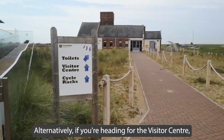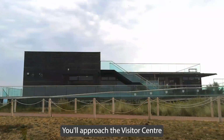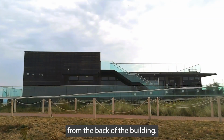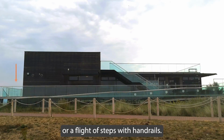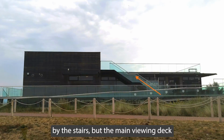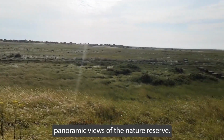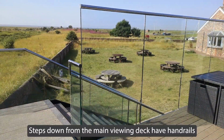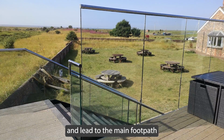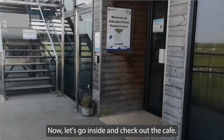Alternatively, if you're heading for the visitor centre, take the left fork and follow the path up a small incline. You'll approach the visitor centre from the back of the building. The centre is raised on stilts, and that's to prevent it from flooding. It can be accessed by a ramp or a flight of steps with handrails. The upper viewing deck can only be accessed by the stairs, but the main viewing deck offers equally spectacular panoramic views of the nature reserve. Steps down from the main viewing deck have handrails and lead to the main footpath and the old Coast Guard station. Now, let's go inside and check out the cafe.